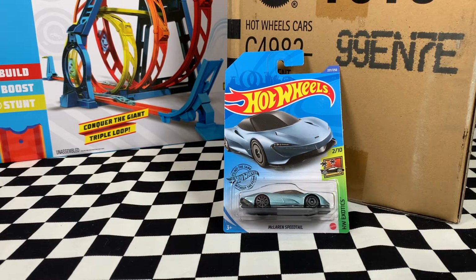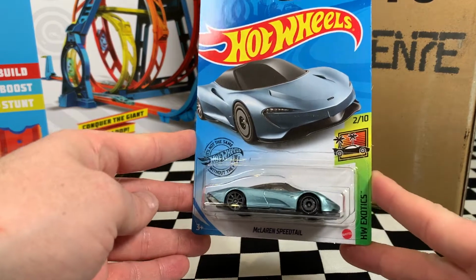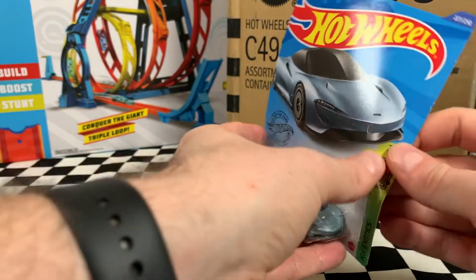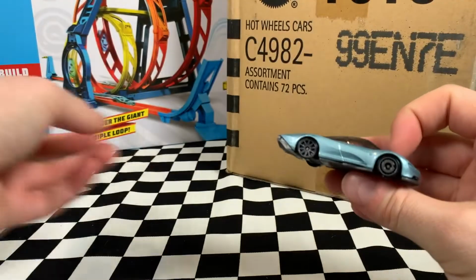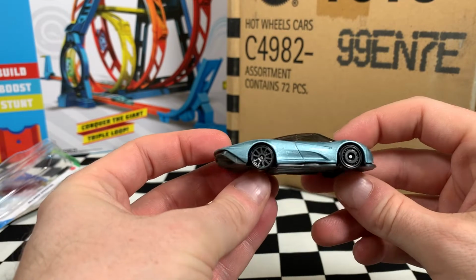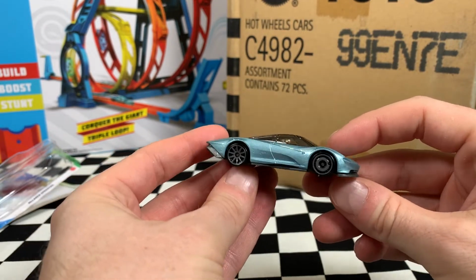Okay, it's time to check out the McLaren Speedtail, car 2 of 10 in the Hot Wheels Exotic series. Very nice looking car. Let's get it off the card. Take a look. We've got those 2 different wheels here. We've got the disc wheels at the front and the 10-spoke at the back, both in grey.